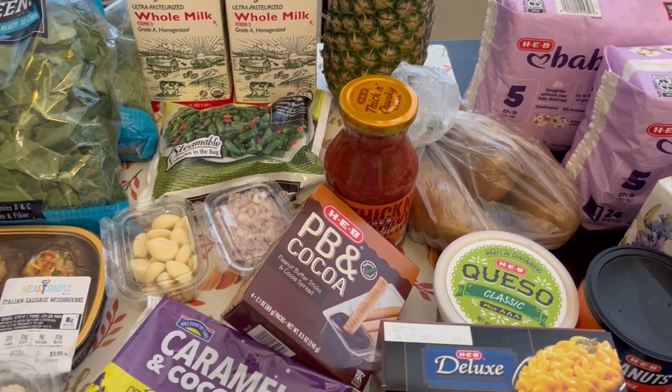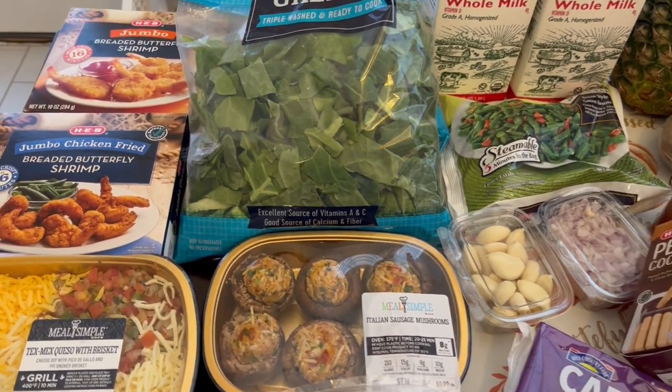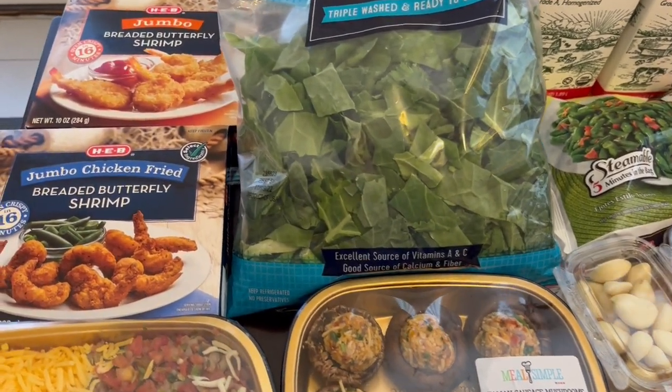It was pouring rain outside and it's really cold, so a lot of my stuff is gonna look kind of wet, but let me jump in and show you what I picked up.